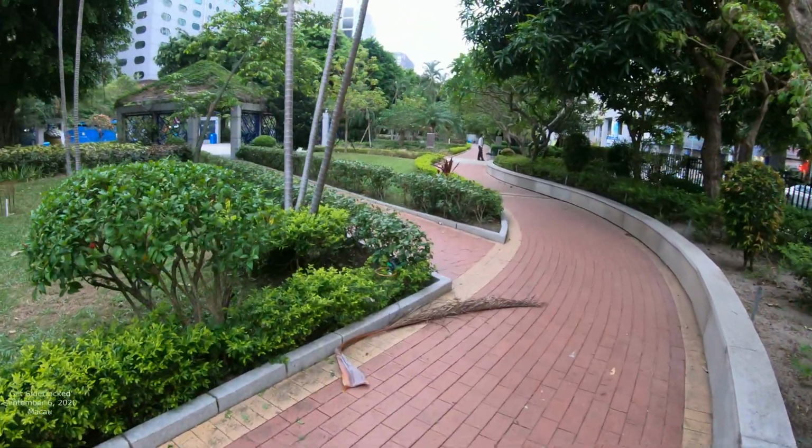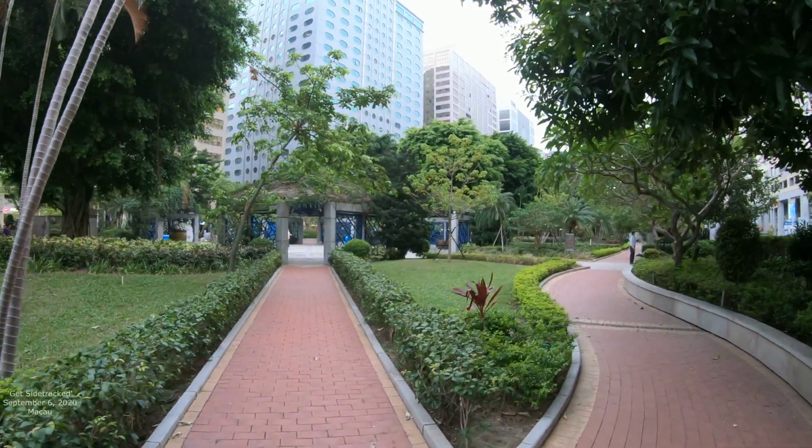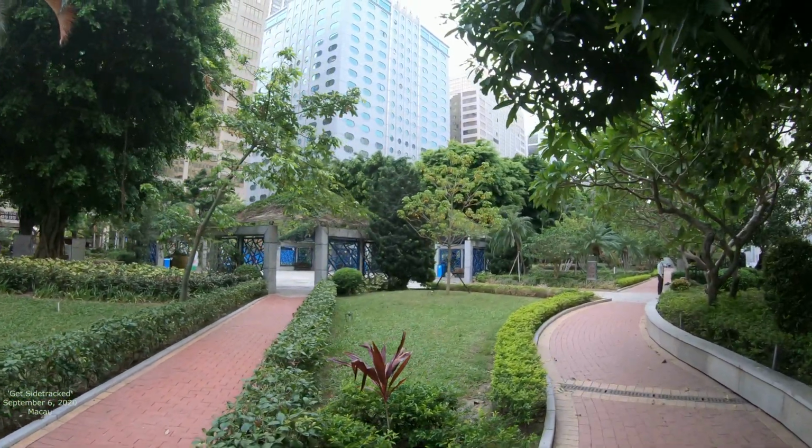Okay, so hope you enjoyed seeing this park in the middle of Nape in Macau. There's a Zape and a Nape. This is the Nape, N-A-P-E.